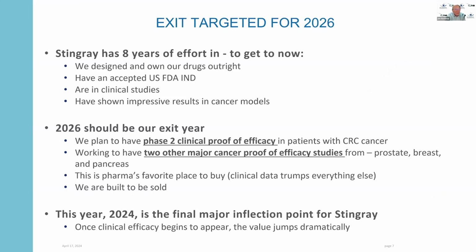This is pharma's favorite place to buy because clinical data trumps everything else. And if they see a promising drug in the clinic, they know that they can build it out dramatically and quickly with their infrastructure. And we are built to be sold to pharma. This year, 2024, I believe, is the final year that an investor can get a major inflection point in StingRay. Once clinical efficacy begins to appear, that we think will start to happen at the end of this year, the value jumps dramatically and the share price jumps dramatically.